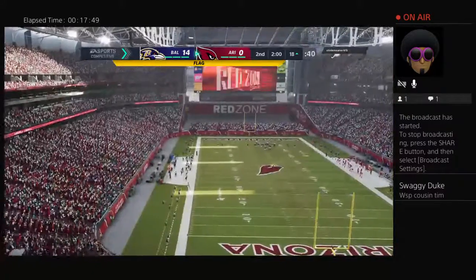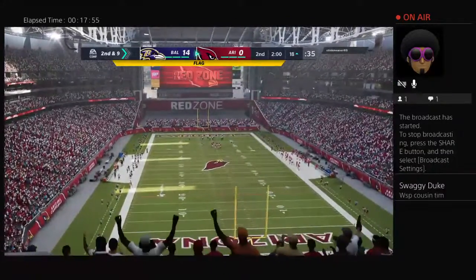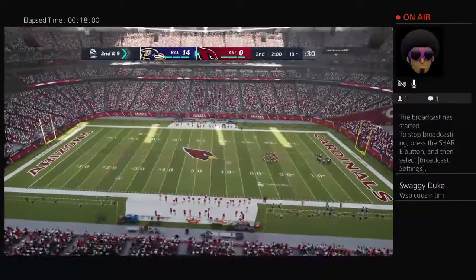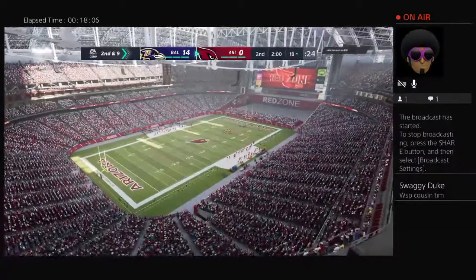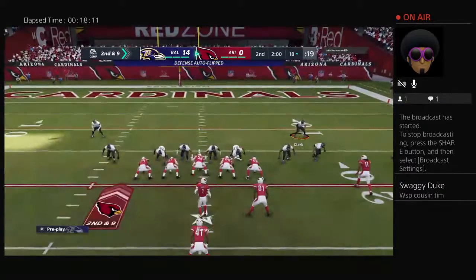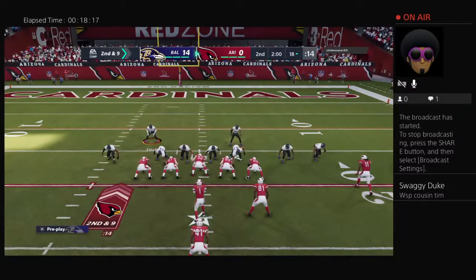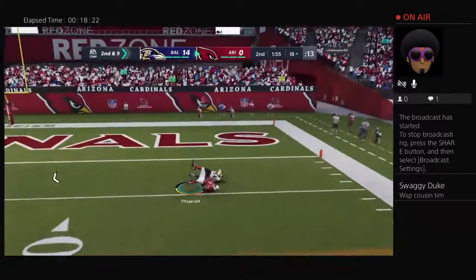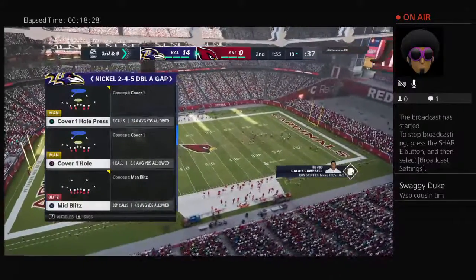And we've got movement by one of the big boys up front for Arizona. Flag comes in. The false start hurts him there a bit. Backs him up to 2nd and 9. Operating from the gun, Murray. And that is incomplete. A lot of force bearing down on him there. He could not hang on.